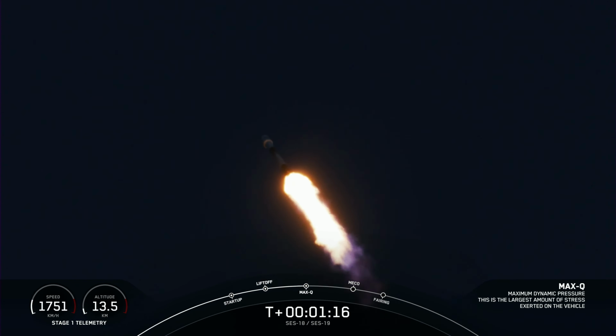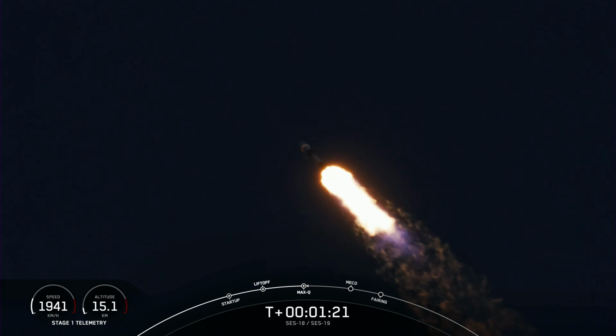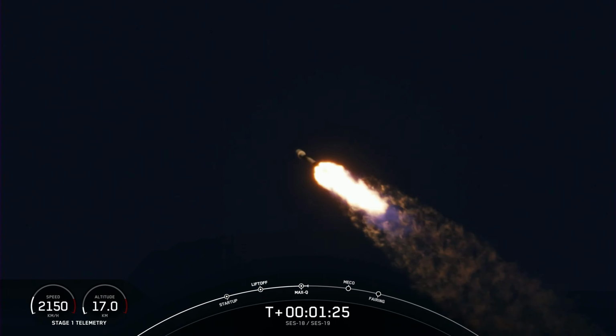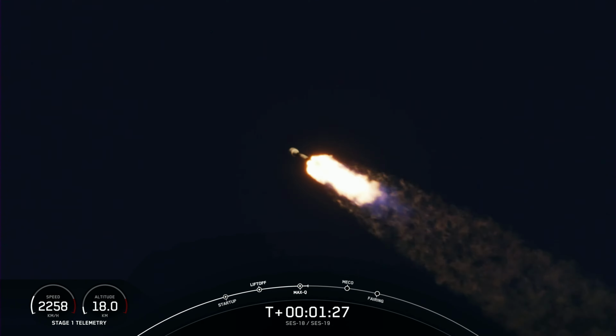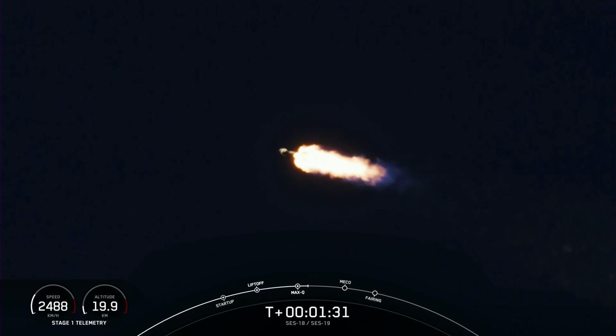Max Q. All right, there's that call telling us that we're now past the point of maximum aerodynamic pressure. We also heard the call out a few seconds before that for Mach 1, telling us that the vehicle is traveling faster than the speed of sound.